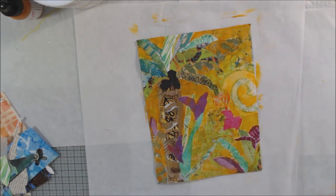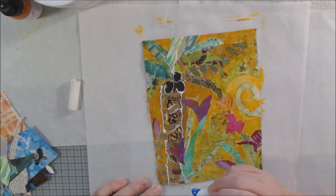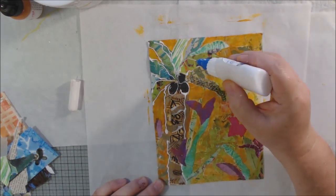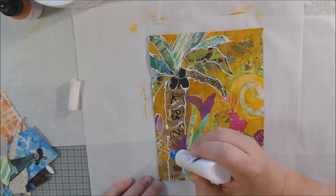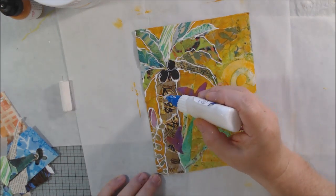I want to bring things out. I want to make it fun and loose. I mean, that's what mixed media collage is when you're doing torn paper. It's loose. It's not precise and nitpicky. That's what I'm trying to do here, is make something real loose.